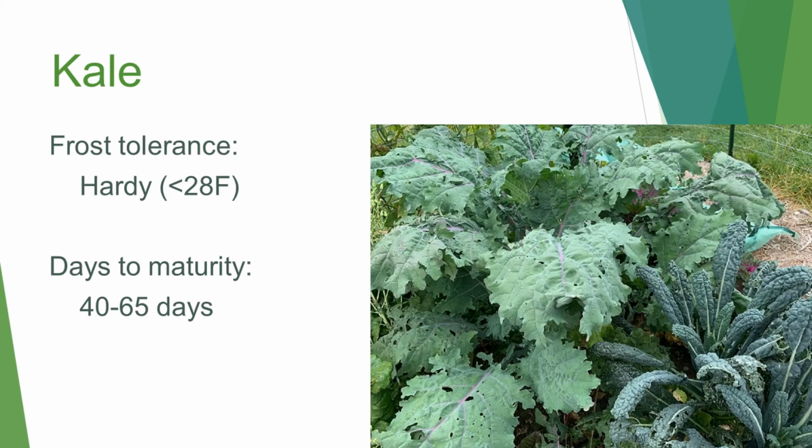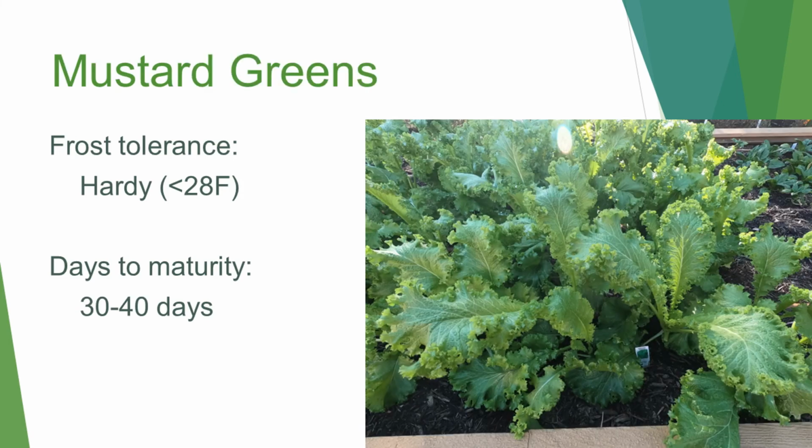Kale is also considered a hardy vegetable and actually benefits from the first frost in that it gets sweeter, more flavorful. It too matures at 40 to 65 days, depending on the variety. Mustard greens are hardy, but they mature faster at 30 to 40 days, and they benefit from first frost in that they get sweeter, less spicy, less pungent.